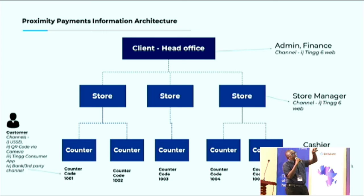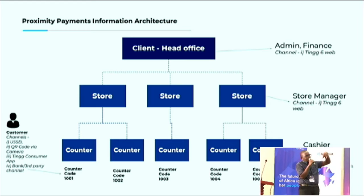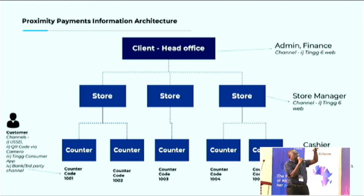And then we give you capabilities to define who we call a store manager. A store manager is in charge of what we call counters, which are under the store. So going back to the concept of a supermarket, you can have a store in Wayakiwe, and within that store there are various pay points. So counters are ideally pay points, where customers will come and pay for services they have consumed from your business. Each counter is issued with a unique identifier. We call it a counter code, and this is what the customers will identify with when they are making payment.